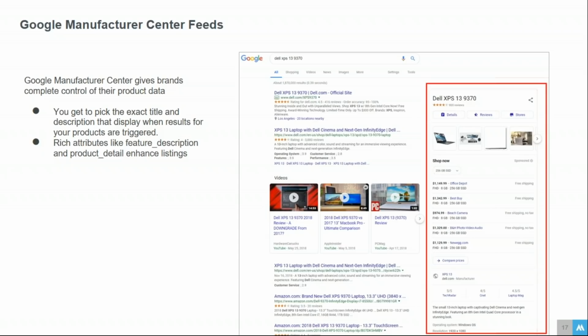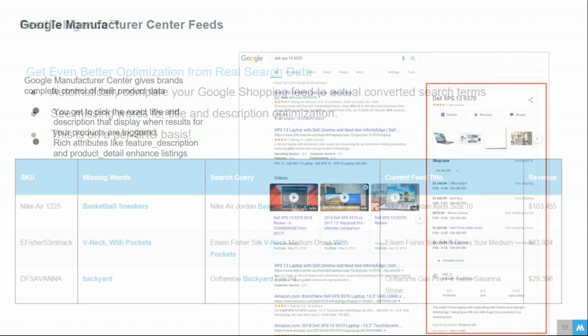For instance, for this laptop, you might want to add that it has a solid state drive or an SSD. You might want to add the capacity of it. You might want to add the RAM. And these are all rich keywords that you could, of course, put in your title, but you could also add to other fields like this product detail field. So it's incredibly important, if you are a manufacturer, to utilize this fully.